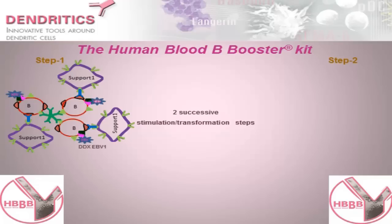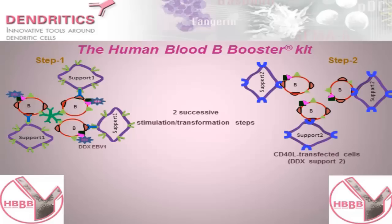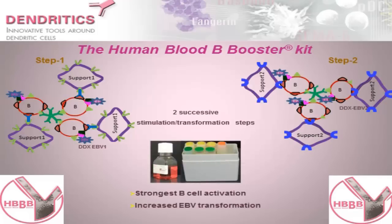After 8 to 9 days of stimulation, CD40 ligand transfected freeze-dried cells are added, together with the pan-B antibody and the EBV viral suspension. All these reagents were packaged as an easy-to-use and transferable kit, which is available for any standard cell culture lab.